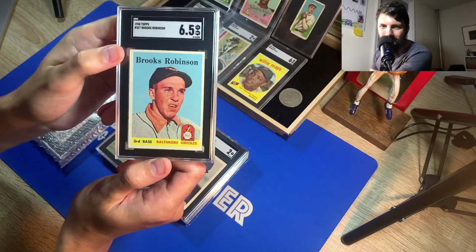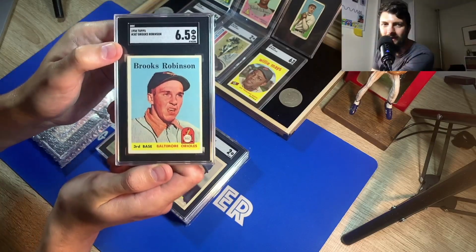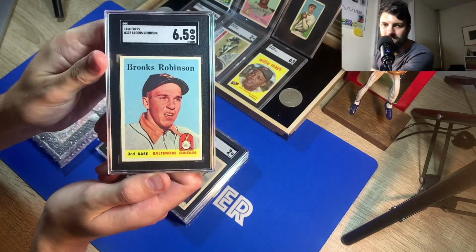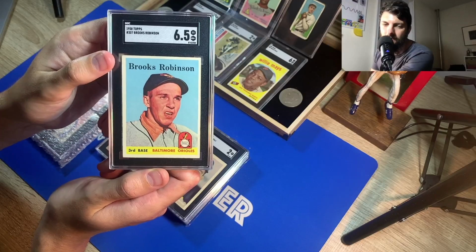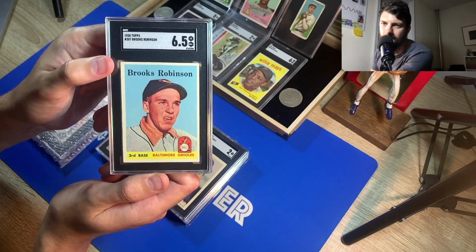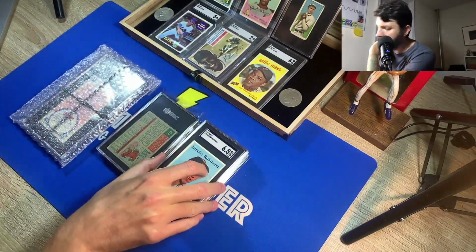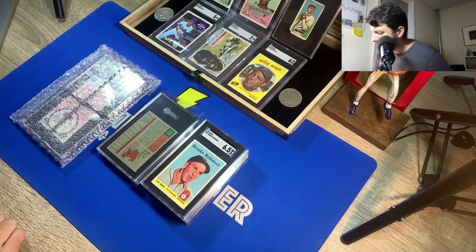So we got a Brooks Robinson 6.5, very respectable. It's kind of in between my expectation and the high, so that's great. And the guy who sold this to me, the vendor, I'm sure he'll be at the East Coast National, so I'll bring this card with me because he wanted to see what it was going to grade, or maybe he'll watch the channel. I don't know if he does or not.